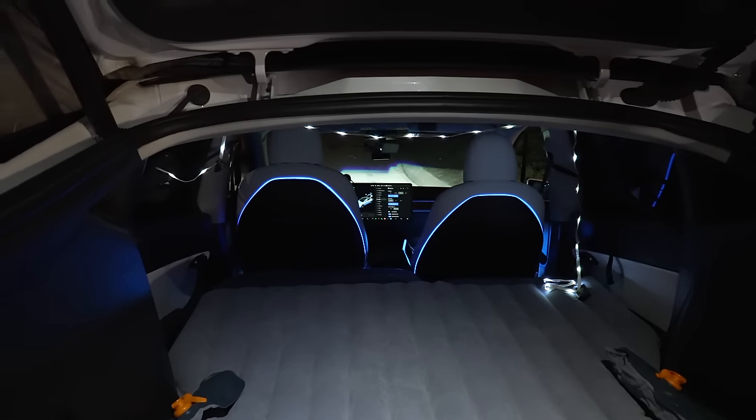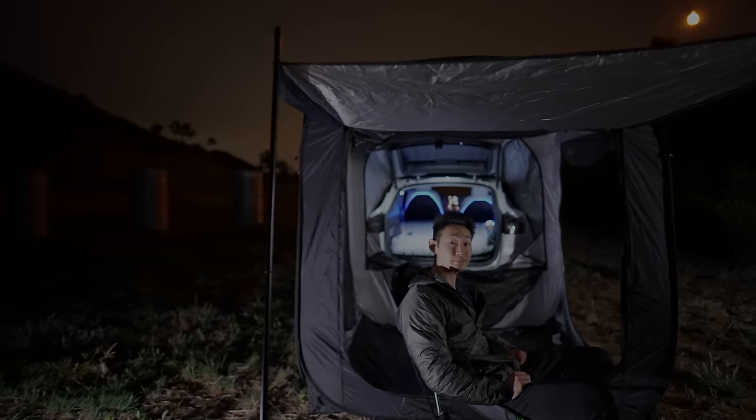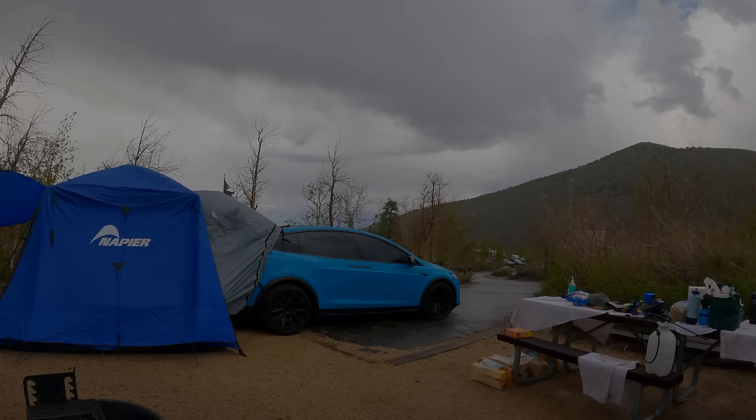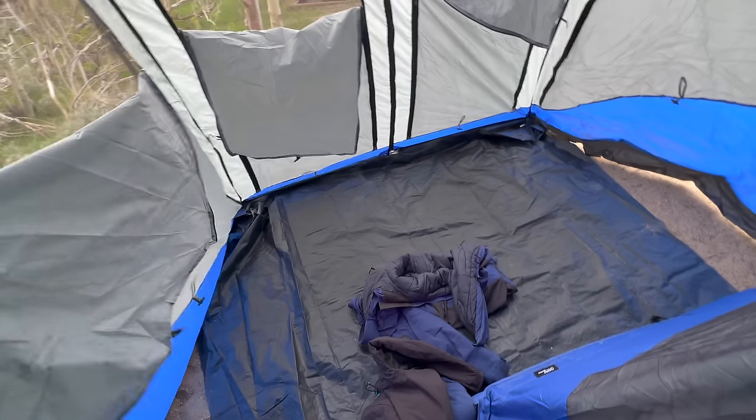It fits super securely and allows you to keep your trunk open when you're camping. However, if you have something bigger like the Tesla Model X and want a tent that's bigger with more space and a screen room, the Napier SUV Sports Tent is the tent for camping.